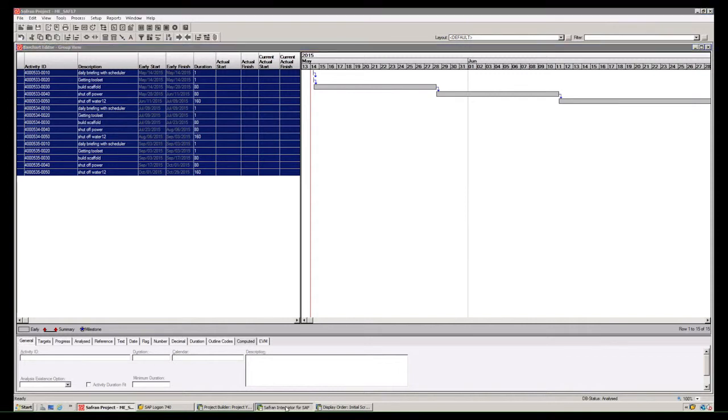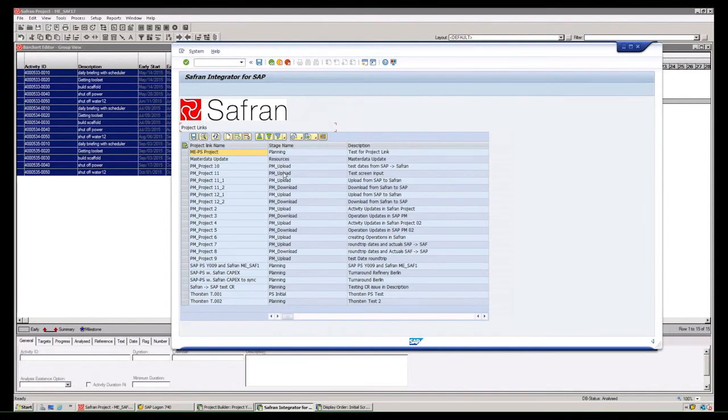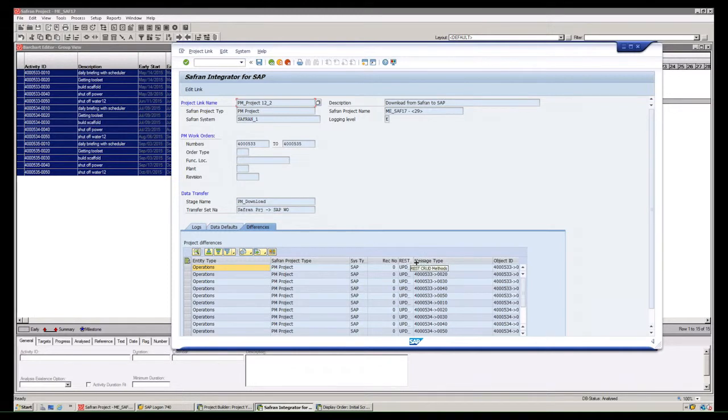So in this case, now I have to go back to my integrator. And now I want to choose the other direction. So now I want to go here with the transfer set from Safran again into SAP, and it's the same story as before. I compare the projects. Now it figures out, okay, I have these activities, but now it's not a creation, it's an update. It's an update in SAP, as we said. Let's synchronize it. And you're done. Now let's switch back to SAP.